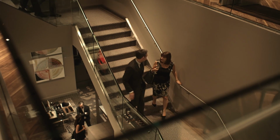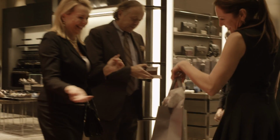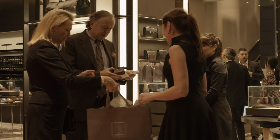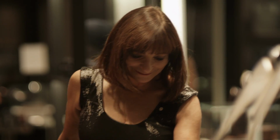Oh, it's fantastic. The men's store is really quite beautiful. It's quite masculine, so it's an inviting space. There's an air of luxury about the place, but it's not off-putting. It's very comfortable. I feel like I'm in somebody's swish penthouse apartment, just having a great time.